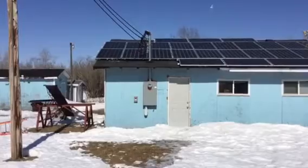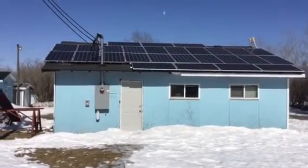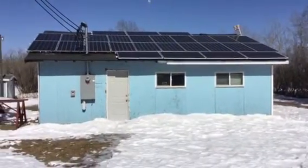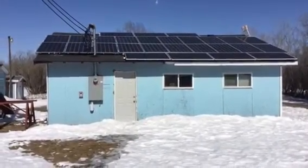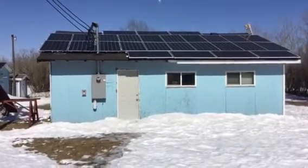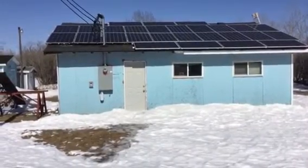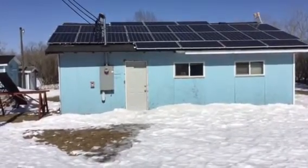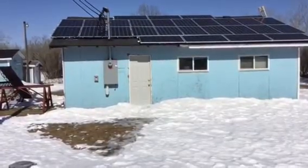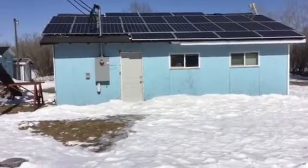I thought I'd do a bit more of an in-depth review of my solar panel system that I have installed in my garage. There are 27 panels. Each panel is 275 watts, making a total of 7,425 watts. There are two strings that are connected, and that goes into the inverter that's inside the garage.